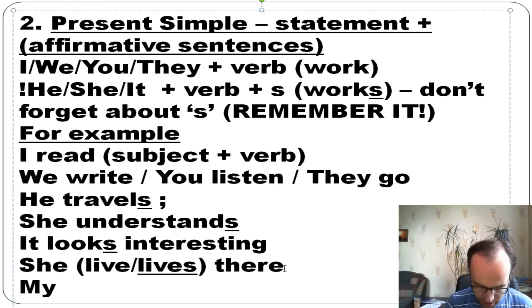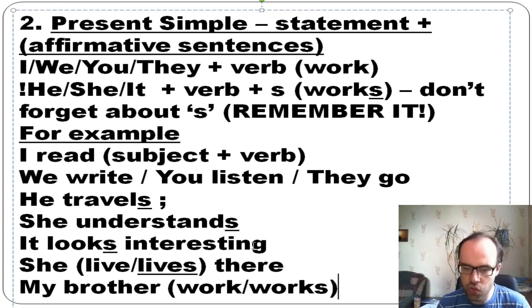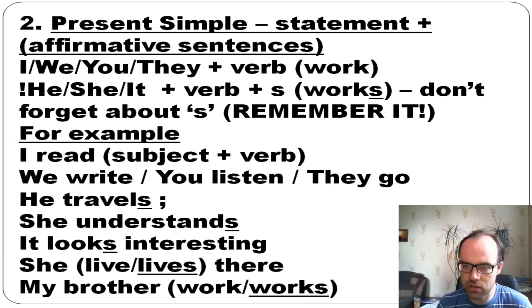Next, my brother work or works? So, and why? You look at my brother. So, it's what? He, she, it, they. My brother is he. And, you know, he. If you have he, she, it, you add S. So, my brother works. Please remember it. So, my brother works.